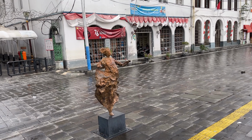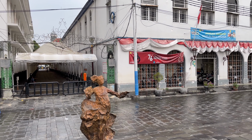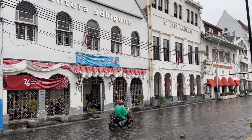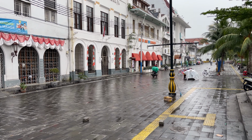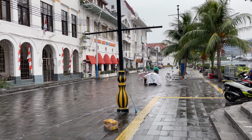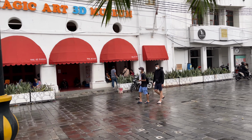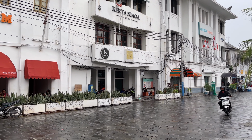I wanna go there. Here is some statue. There was some street with difficult names. Anyway, I believe there were some restaurants, and this is the old historical walk here. Magic Art 3D Museum. There are also some youngsters walking, and also here is something.